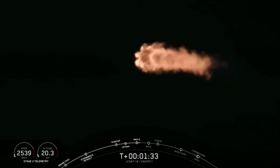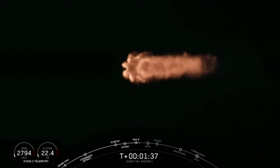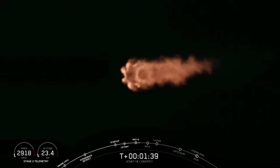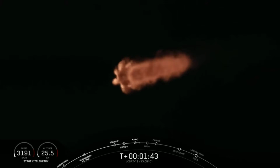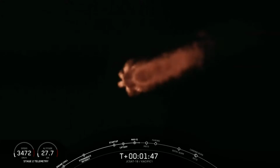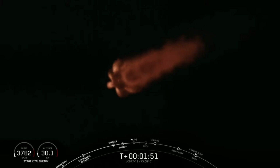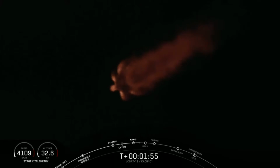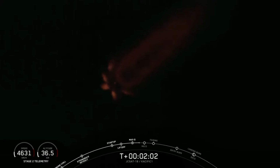Main engine cutoff, or as you'll hear it called out, MECO, is where all 9 engines of Falcon 9 first stage shut down. You just heard the call out for MVAC engine chill. Again, that's when we're pre-chilling those turbopumps on the second stage. MECO will be followed by stage separation, or the separation of the first and second stages. Finally, second engine start, where we'll light the Merlin vacuum engine on the second stage and begin to carry the satellite to its targeted orbit. Let's listen in for those.